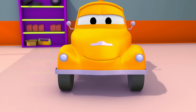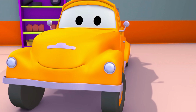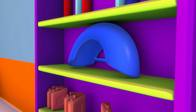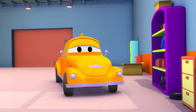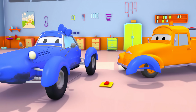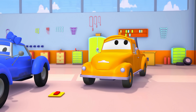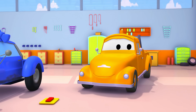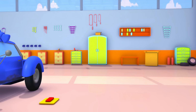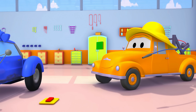That's perfect. Now, let's change the mud guard. That looks fashionable. I think Katie's going to love it. That's perfect. Superb. Hey, Tom, what's going on in your mind? Out with it. Hey, it looks like Katie's getting a car wash.